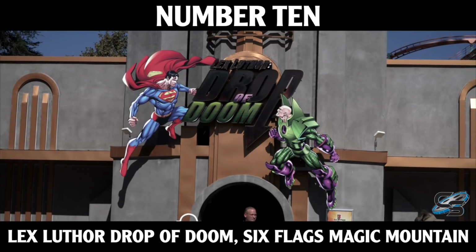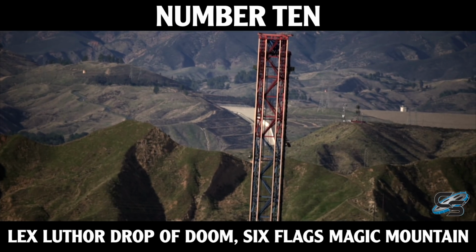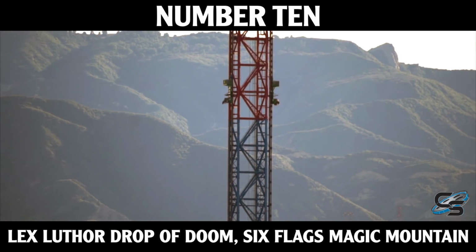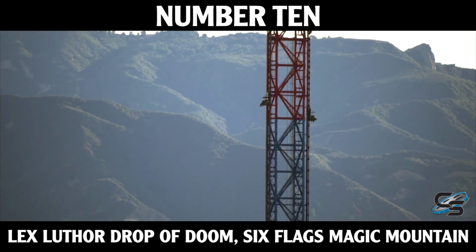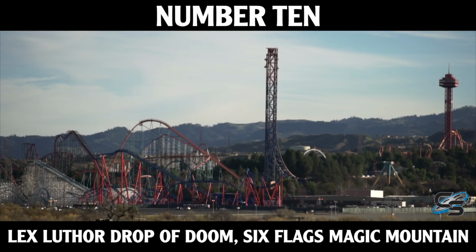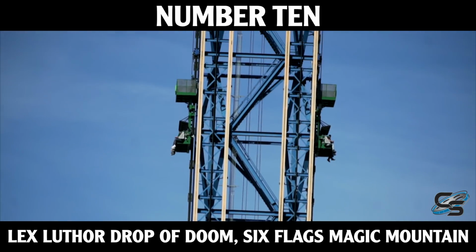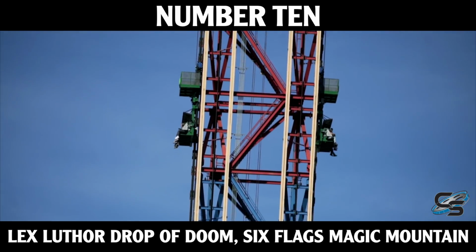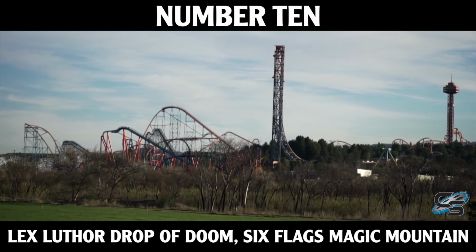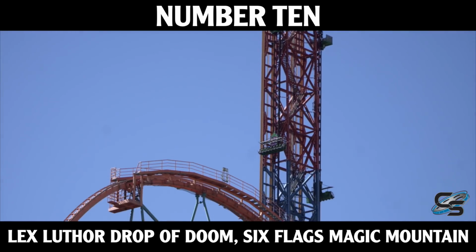Just barely making the cut is Lex Luthor Drop of Doom at Six Flags Magic Mountain. This is not the most forceful drop tower. However, the reason it has made the cut is, one, it is freakishly tall, it has open restraints leaving you feeling very exposed, the view is incredible, and then if you're lucky, you'll get a sway ride when you're up at the top and Superman: Escape from Krypton also shoots up to the top and the whole tower sways, and that is a terrifying moment. So the actual drop might be okay, but the experience as a whole, I think, is pretty cool.